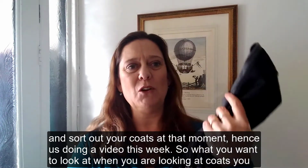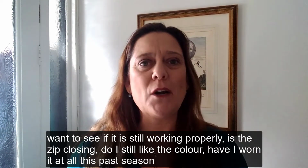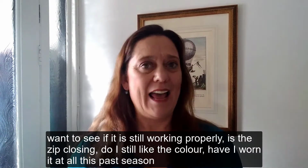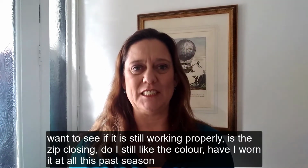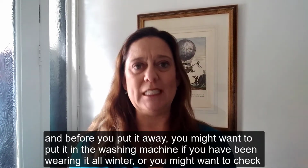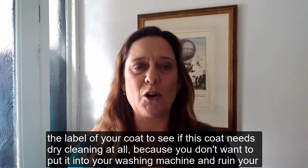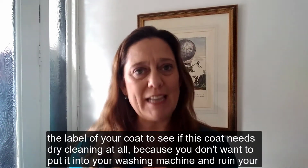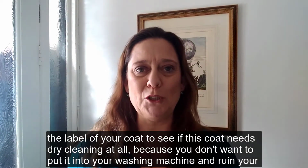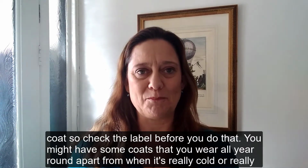So what you want to look at when you're looking at coats is, is it still working properly? Is the zip closing? Do I still like the color? Have I worn it at all this past season? And before you put it away, you might want to put it in the washing machine if you've been wearing it all winter. Or you might want to check the label of your coat to see if it needs dry cleaning. If it needs dry cleaning, you don't want to put it in your washing machine and then ruin your coat. So check the label before you do that.